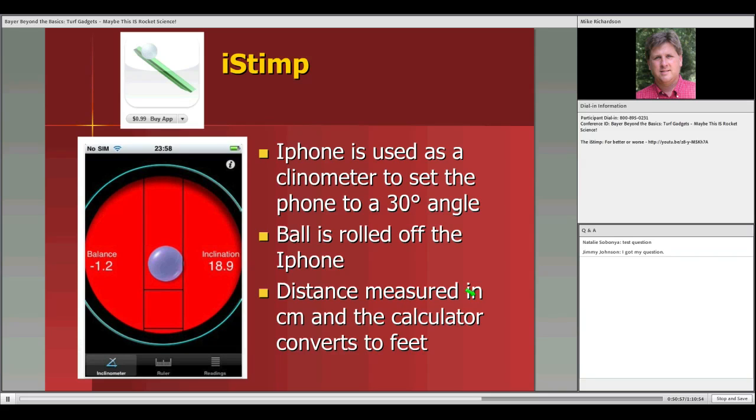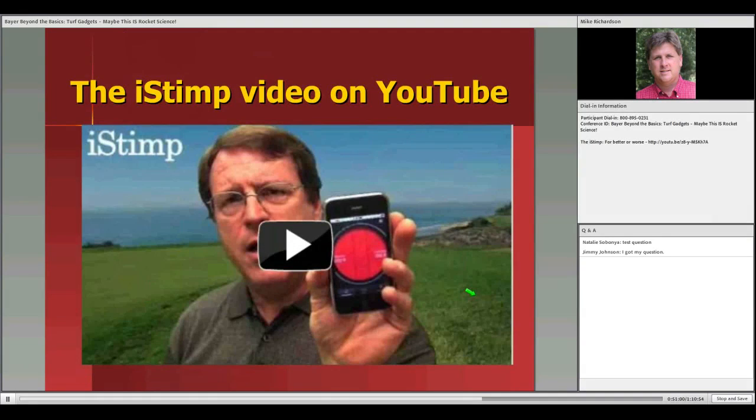Frank, do we have time to watch the video? Yeah, sure. Okay, so I've got a video here. This was something that Larry Stowell out at PACE Turf in California developed, and it probably does a better job of explaining this app than I ever could. Over in the dial-in information, there's a URL, so if you'd like to watch the video right now, just copy that URL into your browser, and we'll watch it together, and then when we get back, I'll make a few comments and then we'll move on.